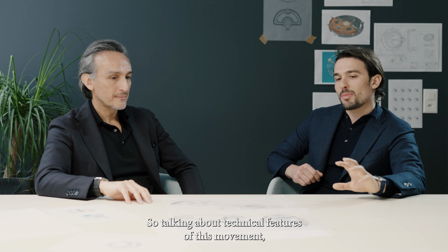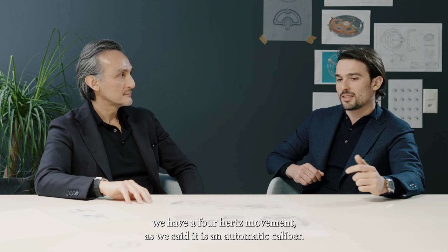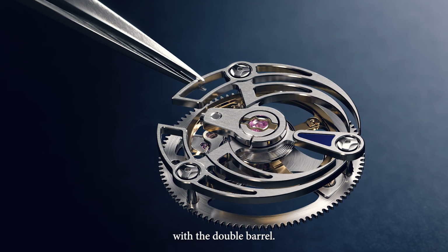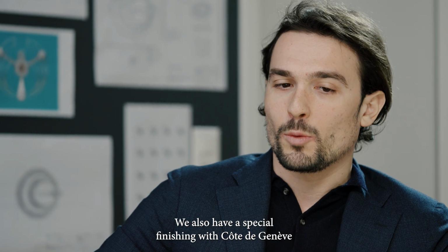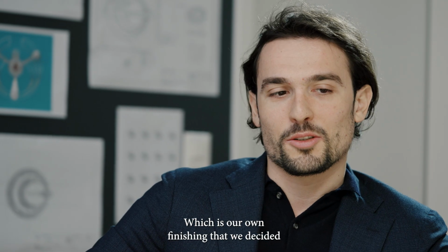Indeed. So talking about technical features of this movement, we have a 4 Hz movement. As we said, it's an automatic caliber. It has 50 hours of power reserve with double barrels. We also have a special finishing with Côte de Genève with vertical stripes. Correct. Which is our own finishing that we decided to use for this movement in particular.